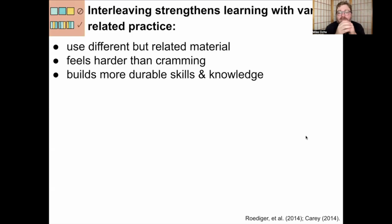And then the last one is basically interleaving. This one is the most counterintuitive, and it's a challenge. It's really going to make the brain's gears work, but in a good way that leads to durable learning. Now, most people think when you want to learn something, you just do mass practice, get it all in at once. But interleaving is basically spaced practice and retrieval practice all wrapped into one.